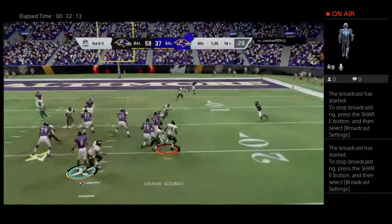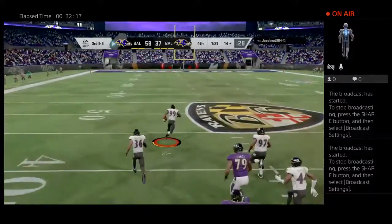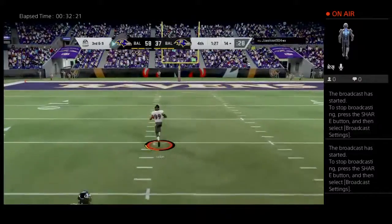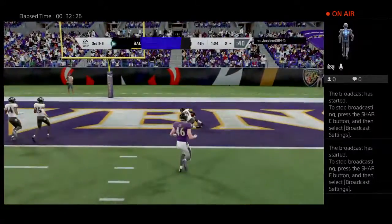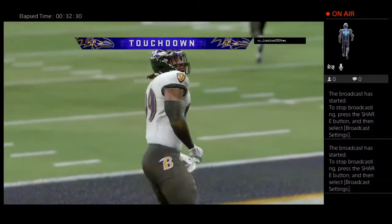Jackson from the shotgun. And his pass is intercepted for the 4th time today. Picked off at the 19. He's at the 40. Past the 20. 10. 5. And he will bring this back. It's a pick 6 and a Raven touchdown.